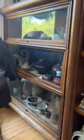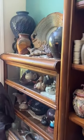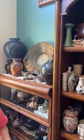But now these down here on this bottom shelf are all potters from England, the English potters. Well, it's like you have a museum in here. Yes, we do. I appreciate that, but yes, we do.